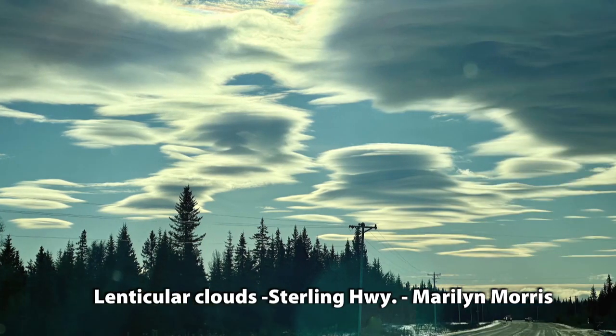And when we get some upper level winds, that does sculpt those clouds. They look kind of like saucers. They're saucer shaped. They are called lenticular clouds. These were spotted along the Sterling Highway by Marilyn Morris. So thank you, Marilyn, for sharing that and sending those in.